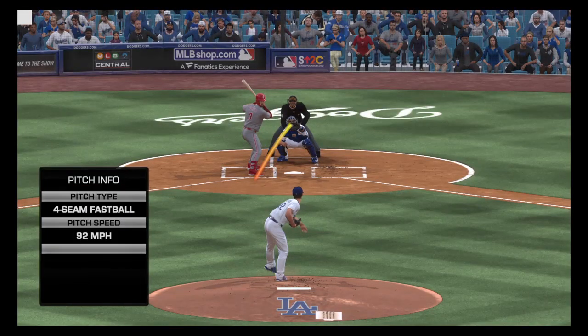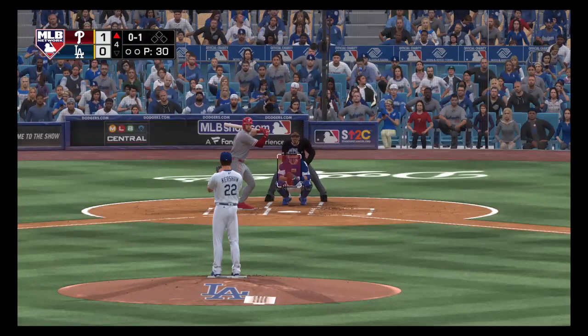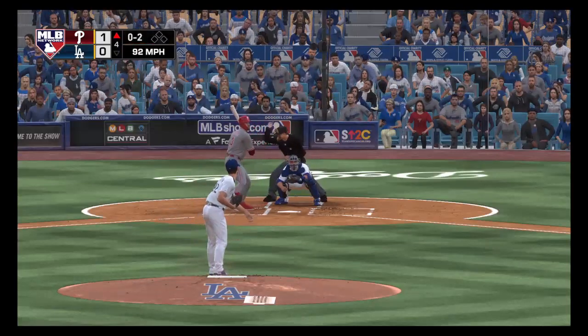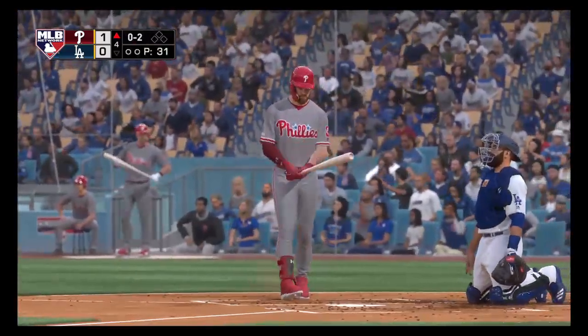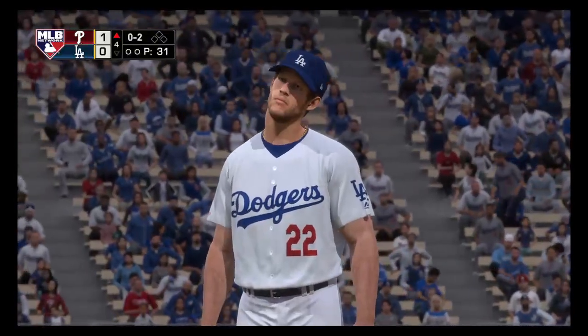High fastball, but usually those ones travel the furthest. 0-1 the count to Bryce Harper. Now a strike called in the upper part of the zone. Let's see if he continues to climb that ladder, or does he try and get him fishing on something bouncing in the dirt.